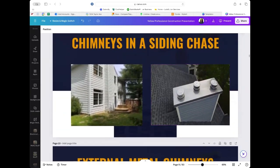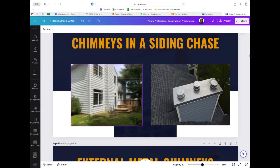The next one is chimneys in a siding chase, or you've seen these on the outside of a house going up this way. A condo, a townhome, a single family home. We're not doing the construction that is required to take the weight of the bricks. We're building exactly the same box that we do when we build the walls, and we're covering it usually with the same covering. It's just that inside that siding chase, that box, there is a fire rated piece of equipment, hopefully in compliance with the firebox, that carries the combustion gases out of the home.